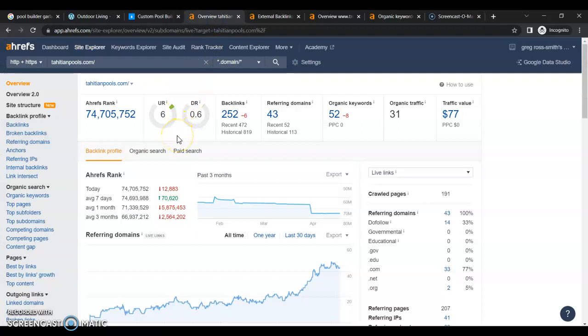This is a program we use called Ahrefs that helps us to analyze how your website is performing. And as you can see, you have a 0.6 out of 100, which is fairly low, which says that Google doesn't have much trust in your website. And that's 100% because of your domains and referring domains and backlinks. You have over 200 backlinks, but a low score, which means that most of those backlinks are of poor quality, are either no follow backlinks or spammy backlinks.